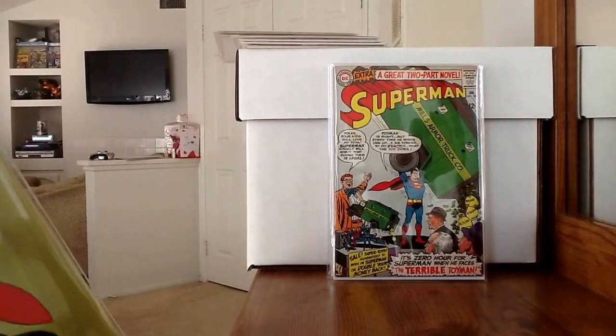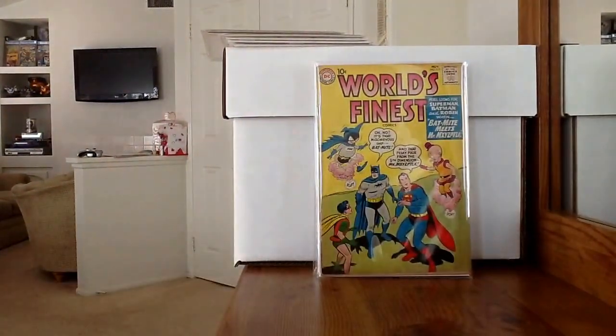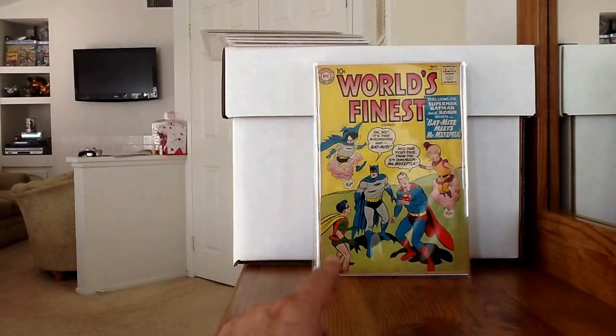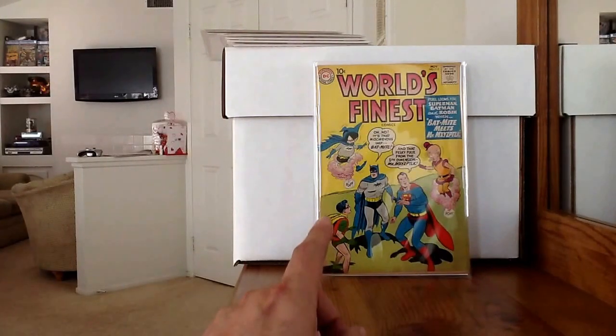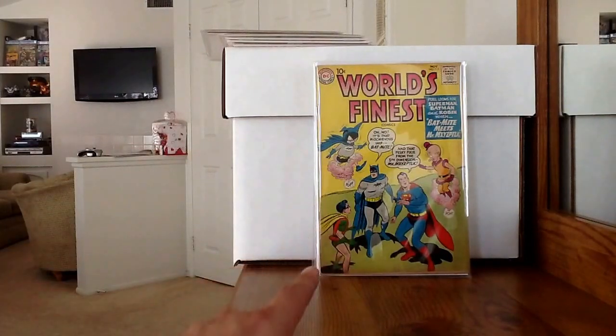And here's another Silver Age book that I found. This is World's Finest 113, and this is a book I actually have been looking for. And the cool thing was he actually had it. I remember what box this was in. It was in between some Image books and some Grendel books. And this was just sitting in the middle. He didn't organize his books whatsoever.